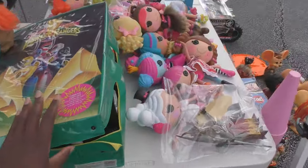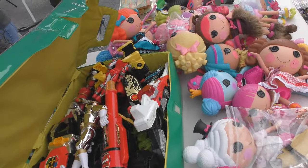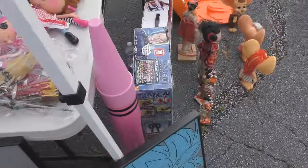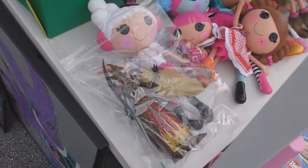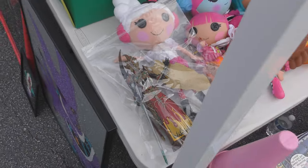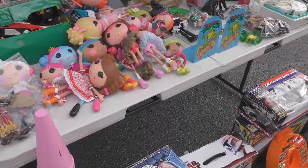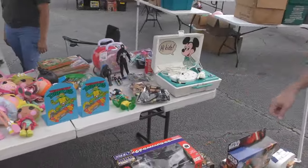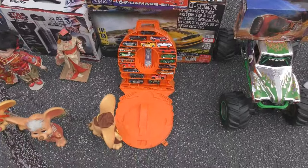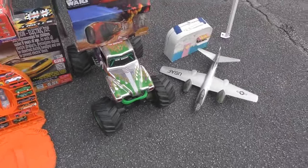And then we got a Power Rangers carrying case, and it's full of Power Ranger stuff. That actually looks pretty cool right there. That's just fun, but it still looks cool. Oh, look at that radio. And the Hot Wheels carrying case. A lot of carrying cases here.